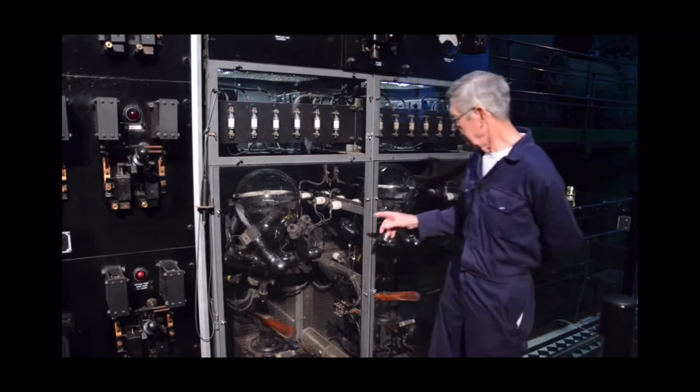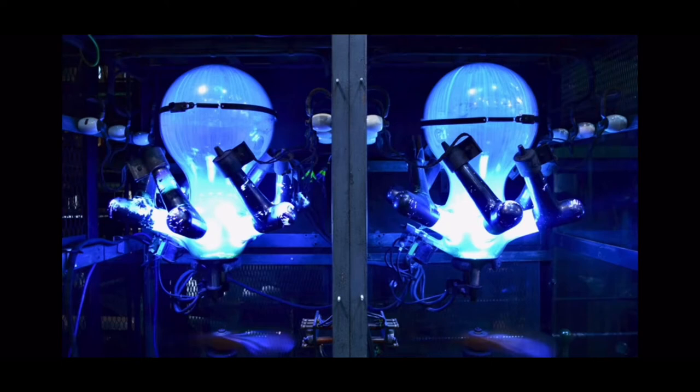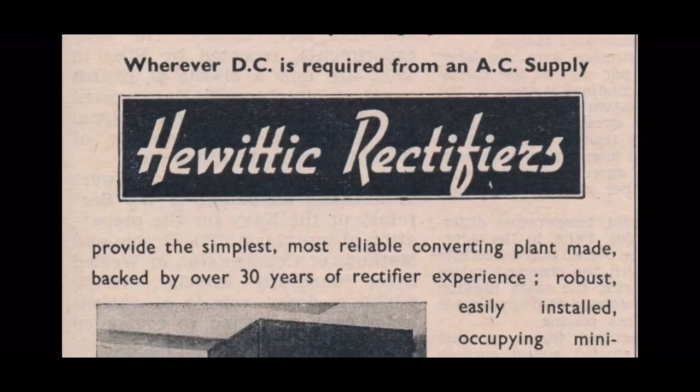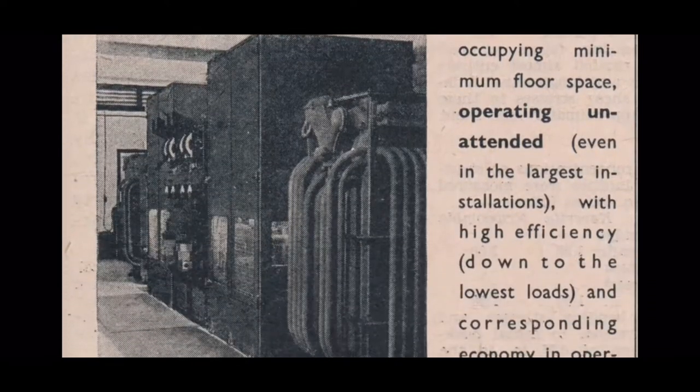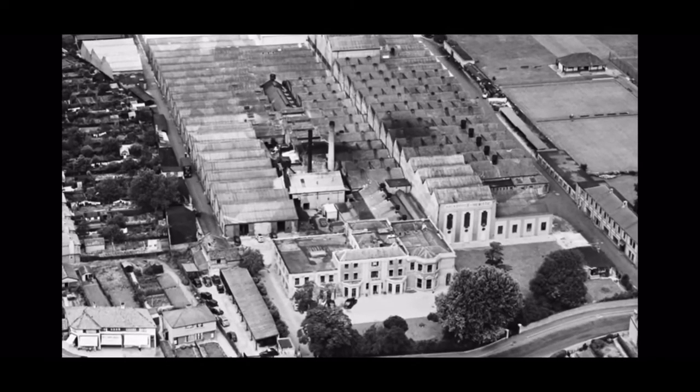These contain a pool of mercury in the bottom of the bowl, which produces a vapor which fills the bowl. Around the periphery are the electrodes, the anodes, which collect the current. These rectifiers were made at the Hackbridge and Hewitt Company, which was actually based in Walton-on-Thames, just a few miles from where we are in this building today.